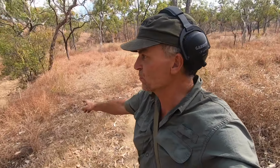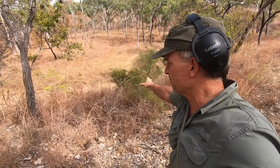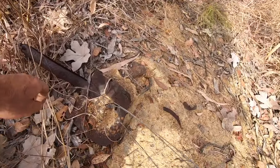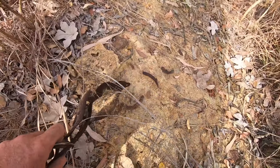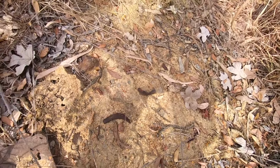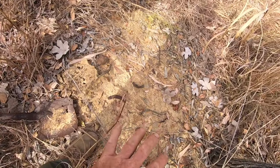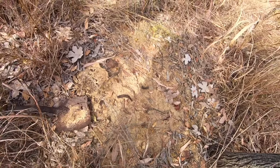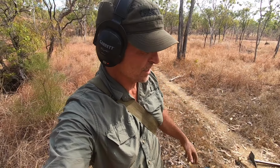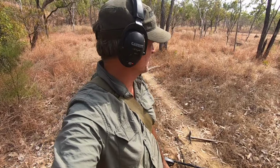So let's go ahead. We're going to move down this little dry wash, which actually flows part of the year. It's an old shovel right there. Again, these are all mining stuff right here. They said to be careful picking stuff up. Old shovel, horseshoes. Looks to me like maybe a digger threw those there at one time. So it's probably been hunted before. And because I've already seen fresh dig holes, I know that it has been hunted recently.